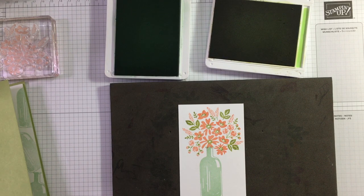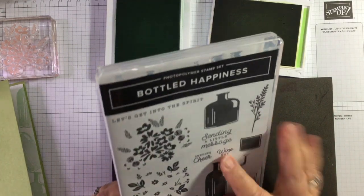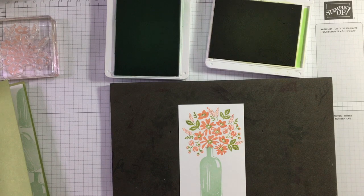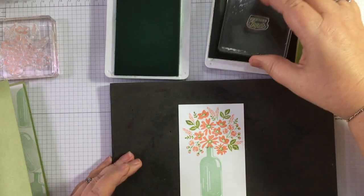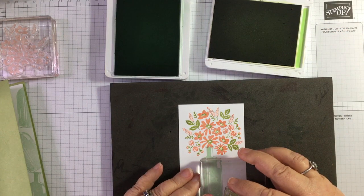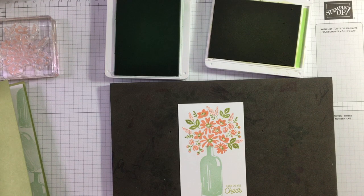Now I think I didn't do any kind of image on this. I think sending cheer, is that nice? That's quite nice, isn't it? I'll just pop that down here. I will just do that in the pear pizzazz, I think. This block is a bit overkill for that little stamp, but save me digging out any more blocks. This block size D is pretty good because a large proportion of our stamps will fit on there. There you go, sending cheer, that's pretty.